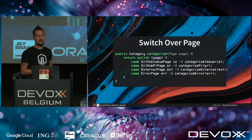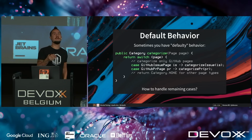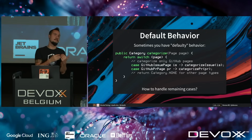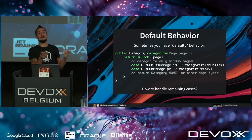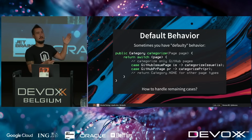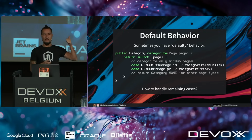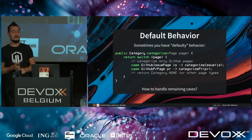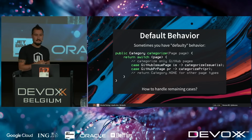Now let's start going towards default behavior, because sometimes you have that. Sometimes you're in a situation where you do not actually want to treat each individual subtype. Sometimes you have an interface that you implement, and the implementation is an empty method, or has a very simple default method. In this case, we basically need an empty branch. We only want to categorize the GitHub pages, and the other two pages, the external pages and the error pages, we don't. So we just want to return none for them somehow.